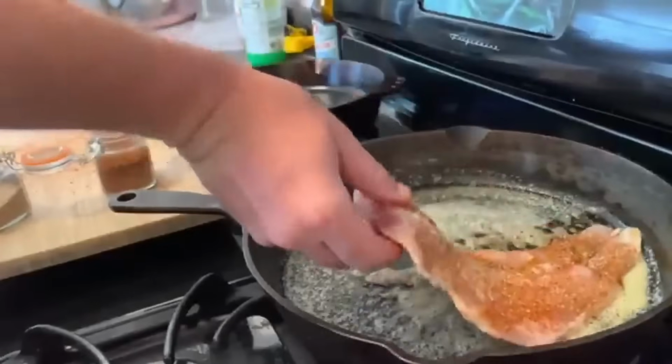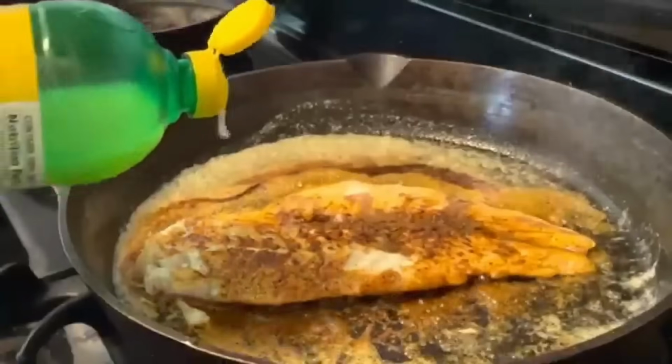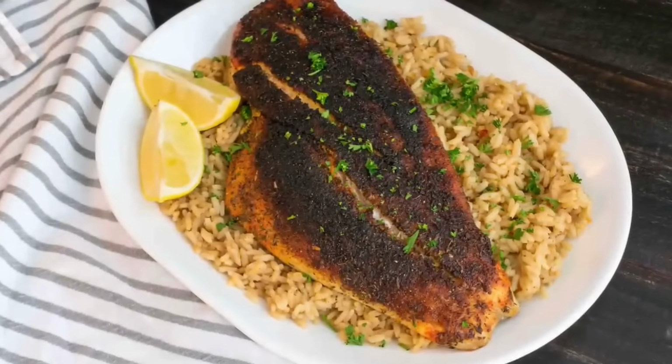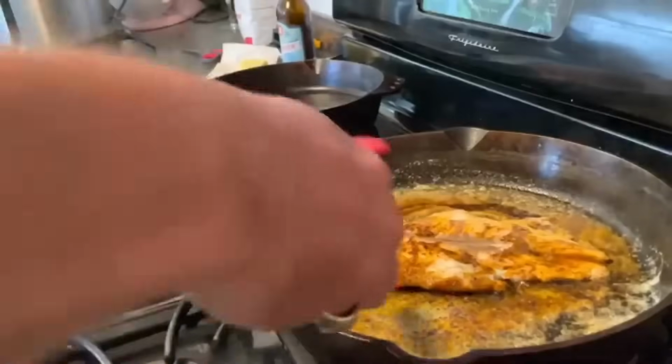The spices create a charred crust, locking in the fish's moisture and flavor, resulting in a dish that's both spicy and smoky. Typically served with a squeeze of fresh lemon and simple sides like steamed veggies or fluffy rice, it balances the heat with fresh, zesty notes.